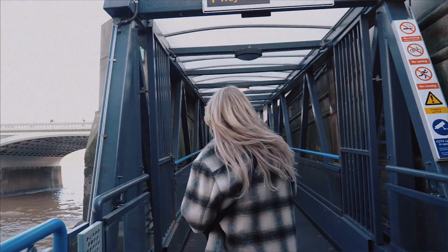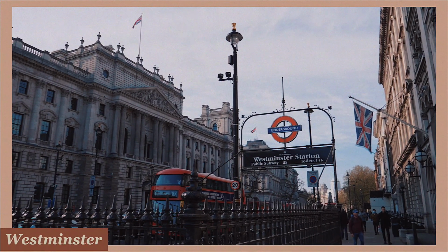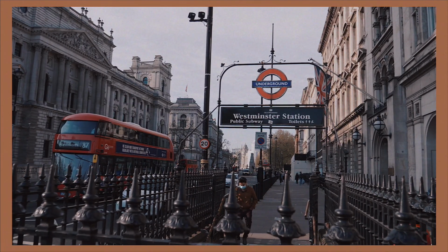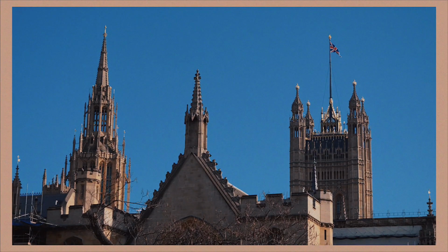We're going to Westminster. Westminster is home to Buckingham Palace, Westminster Abbey, the Houses of Parliament, Westminster Cathedral, and also centrally located to a lot of open spaces, including St James's Park, where we're headed to next.